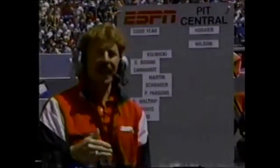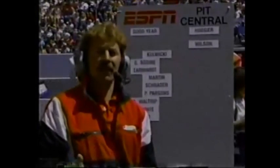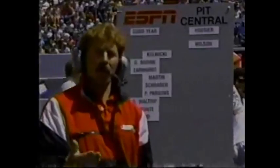64 hundredths of a second. That's about 2/3 of a second, exactly the difference from the fastest qualifier to the slowest qualifier here at Bristol. We also have the same phenomenon that we experienced at Darlington, in that the winner historically has come from inside the top 10 qualifiers. That means people like Harry Gant, Bill Elliott, Sterling Marlin, Lake Speed, and Neil Bonnet, the scourge of the early season of NASCAR, probably will not win today.